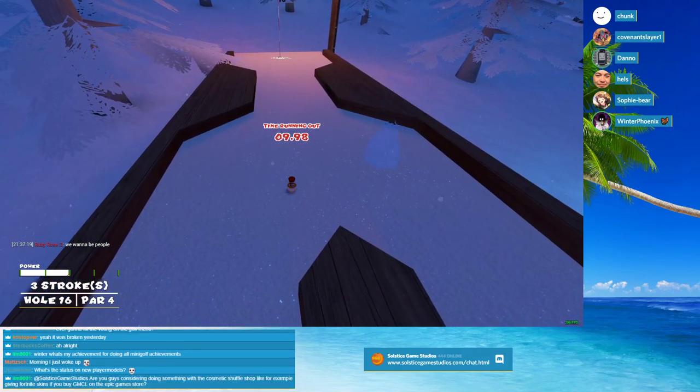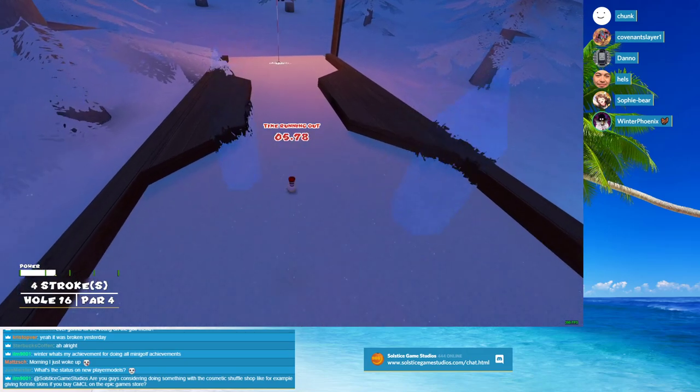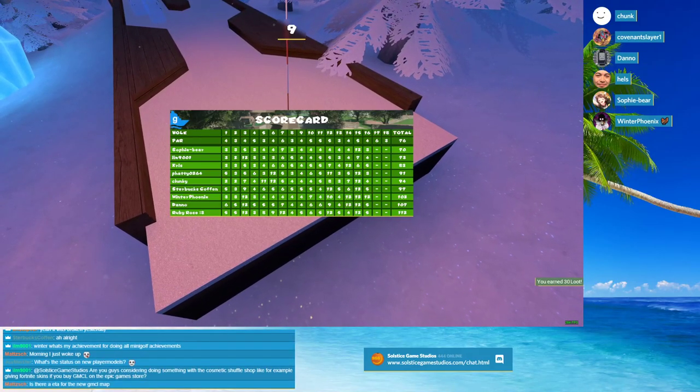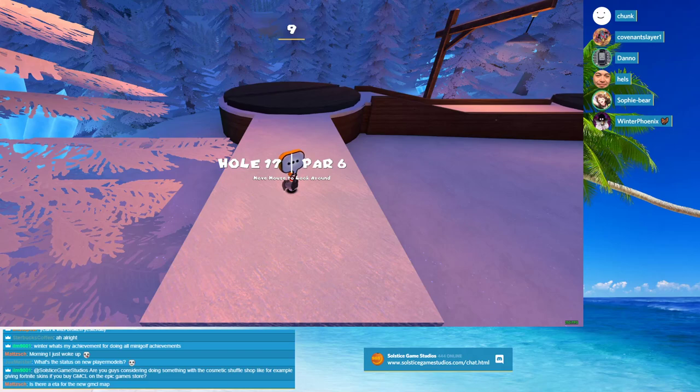Are you guys considering doing something with the cosmetic shop, like giving Fortnite skins if you buy GMCL on the Epic Game Store? No. Yeah, that's a good idea. Is there an ETA for the new GMCL map? It's out. It came out like 2 days ago. Go check it out. Get on the ship. It's really sweet. We're all gonna be there in a second.